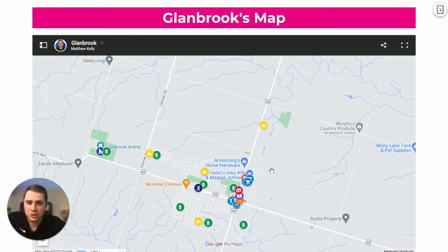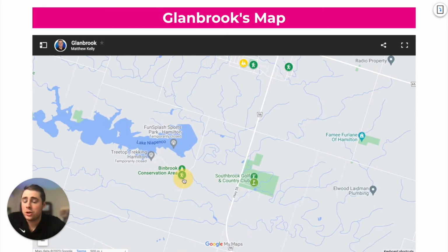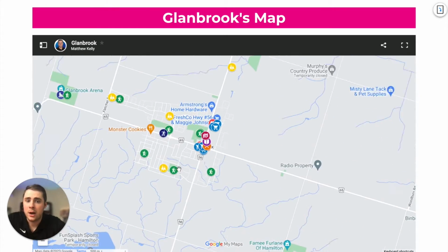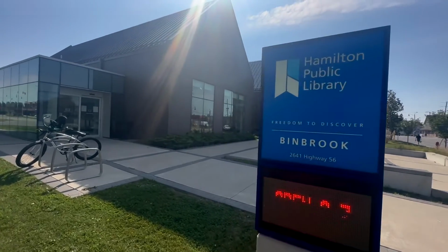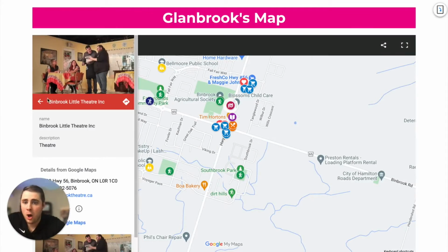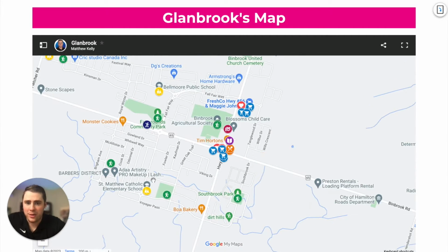Now, other than these schools, there's a few other spots that you can mention. This is a map that I send to all my clients so they have a sense of the different notable features, the notable parks, the notable shopping, restaurants, etc. So you have the Glanbrook Sports Complex and Arena right here. Binbrook's conservation area is located down here. But if we zoom in, you can also find the Binbrook Public Library, as well as a small little theater right here.